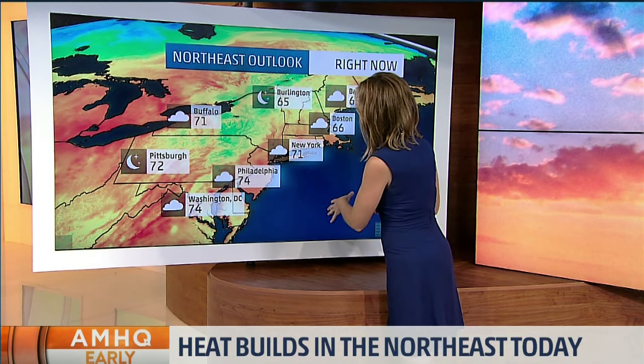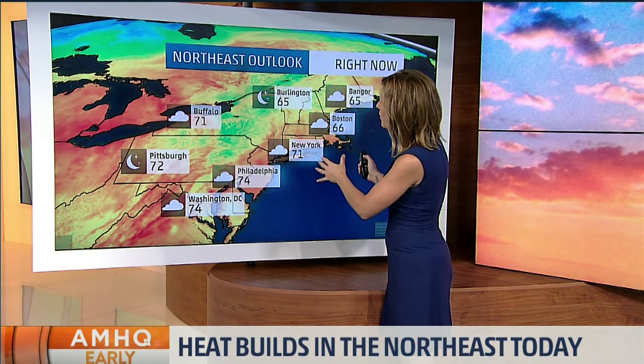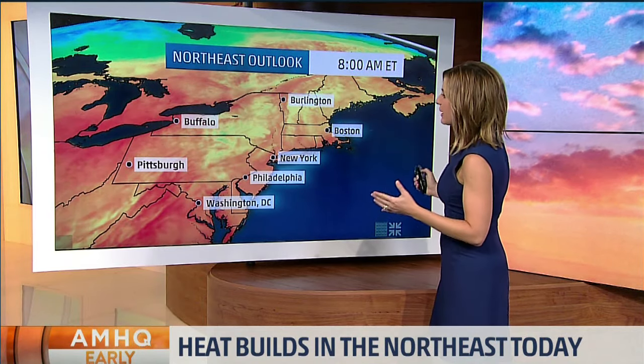Hermine is gone. Well, it's still out there, but it's no longer getting advisories on it, and it's really weakened tremendously and not causing a lot of impacts. So while we have some clouds to start our day, we're going to be able to warm up today as this big ridge of high pressure takes over, and really takes over by tomorrow right through the Northeast and Mid-Atlantic.